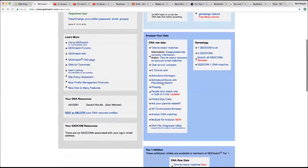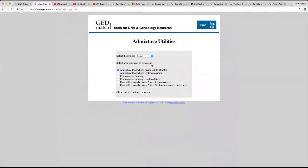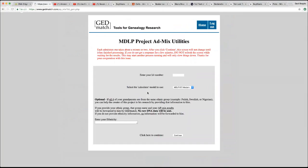This is more of the interesting stuff. This is where you can look at your admixture, your heritage, and you've got different calculators here. The MDLP project. We'll have a quick look at the MDLP. Ask for your kit number, because after you put your raw data into this, it gives you a kit number.